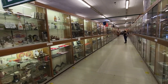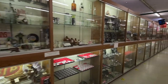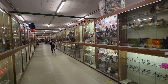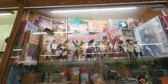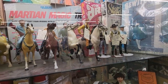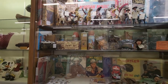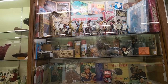All these glass cases represent a cellar. And there's just all kinds all through here. It's set up like a little museum of stuff you can buy. Oh wow, check out these vintage cowboy toys right here. Yeah, they're around $180 to over $200 each. But yeah, well worth it. And they're great shape too. It's almost like they look like they're porcelain.